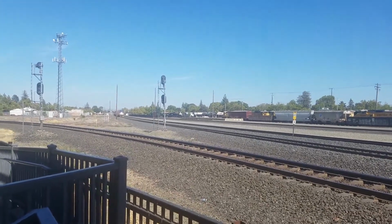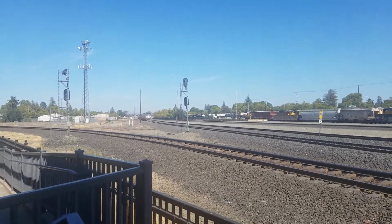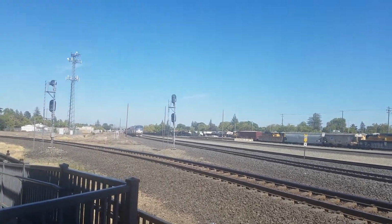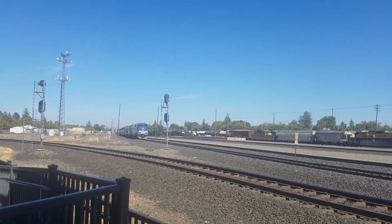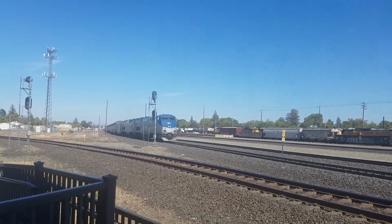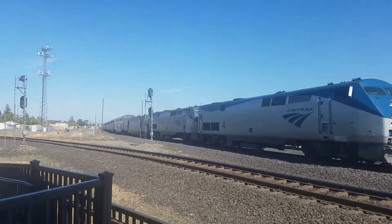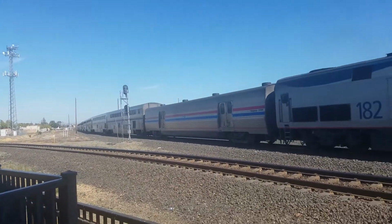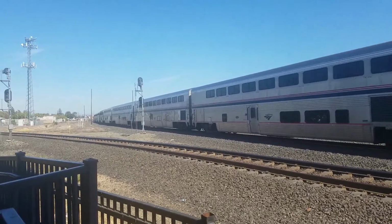What engine's leading this? Looks like four. Is it? Oh, it is four. This is the engine that led our Coast Starlight, our second trip. And 182. Yeah, he's got a private car in the back.